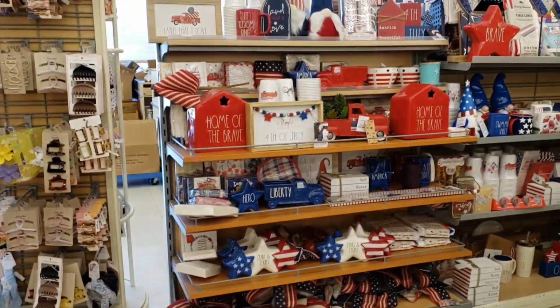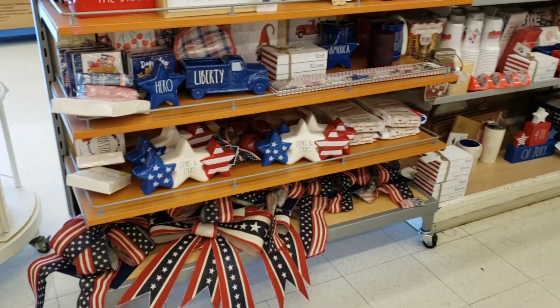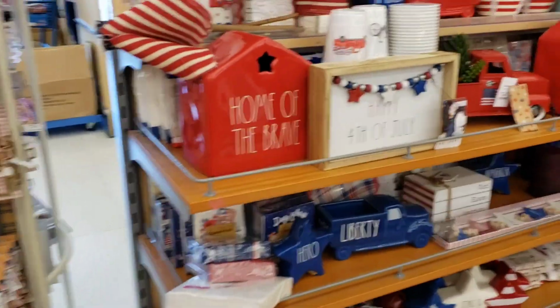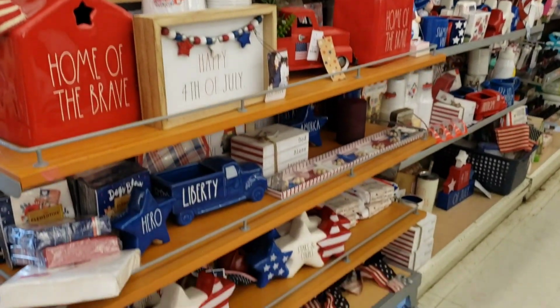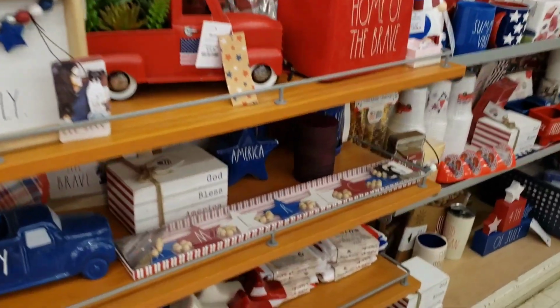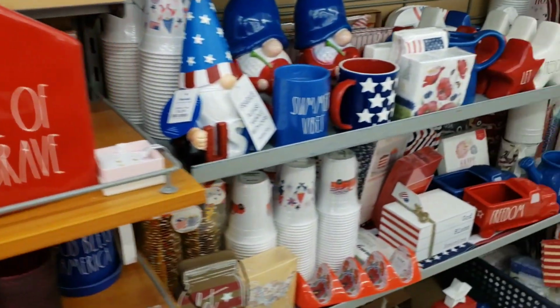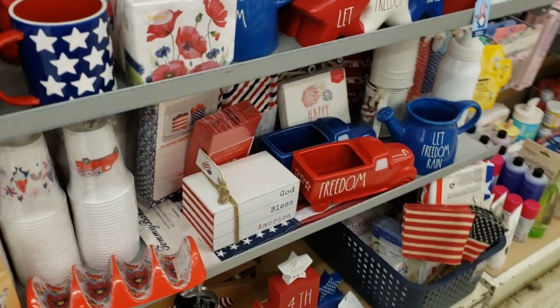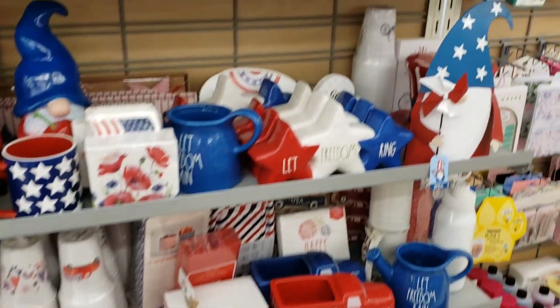Okay, y'all, so this is the checkout line, and it has a ton of 4th of July, but I cannot record as I like because there's people here behind me. Just take a quick look at how beautiful this stuff looks. Look at this sign here. Candles, the mugs, the cards. Oh my god, so beautiful.